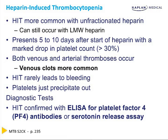Now, these may be the most accurate tests, but you have to stop the heparin and switch the therapy to argatroban, hirudin, lepirudin, or bivalirudin. You have to stop the heparin and switch the therapy before these tests come back. Stop the heparin, all heparins. Don't switch to low molecular weight heparin, and although platelet factor 4 antibodies and serotonin release are the most accurate, don't wait for them to stop heparin and switch the medication.